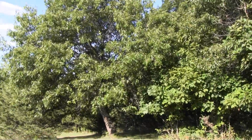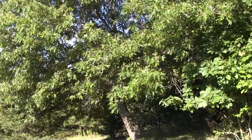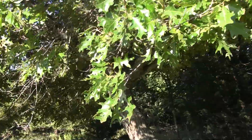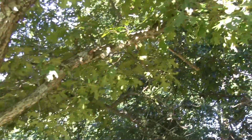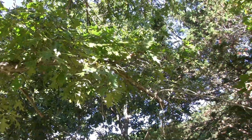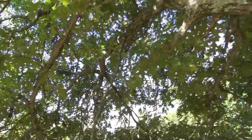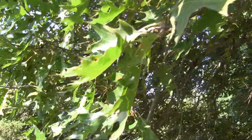This first tree we're going up to is a red oak, and they produce acorns, but the deer don't really gravitate to them as much as other acorns. They're not quite as sweet. And as I scan up through there, this was definitely an off year for the red oak. Very little, if none, were produced this year.